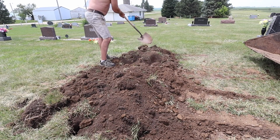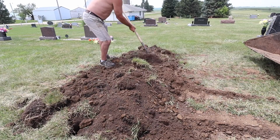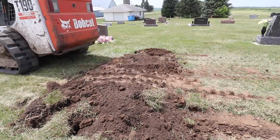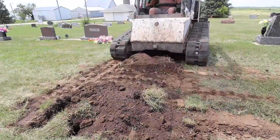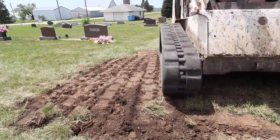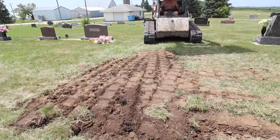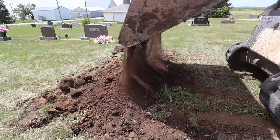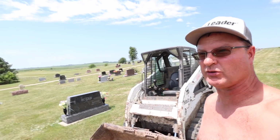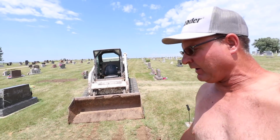This dirt here is not the best, but I'm hoping I get some good dirt for the very, very top. All right, let's see what we can do here. Need a machine with a window in it. Today the wind is blowing across pretty strong. Dust and dirt is blowing right in my face.